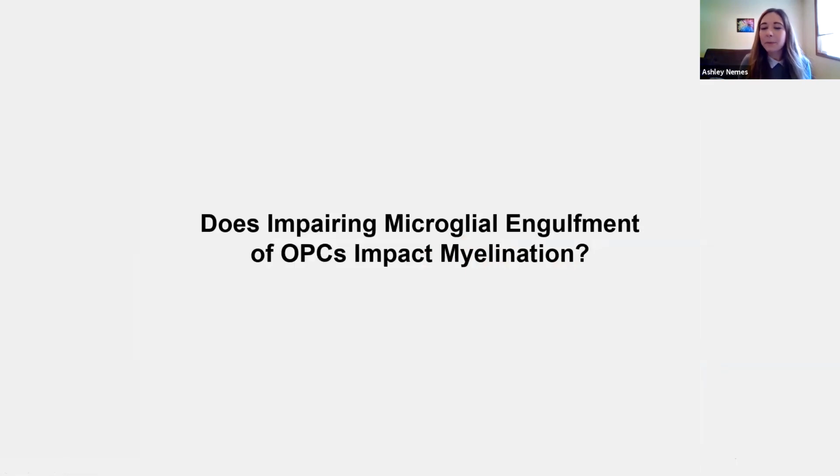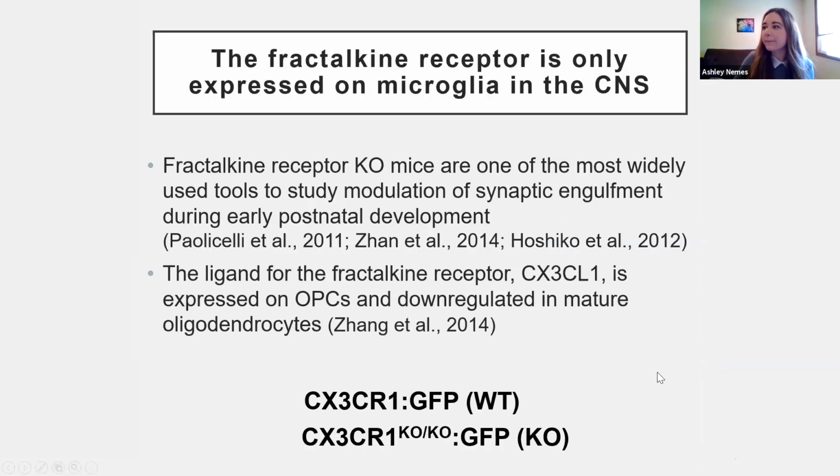And since the cells are in this pre-myelinating phase when they're being engulfed, we wanted to know: does impairing microglial engulfment of OPCs impact myelination later in life? To answer this question, we would first need to block this engulfment process. Fractalkine receptor is expressed on microglia in the central nervous system, and the knockout mice are widely used tools for studying synaptic engulfment in postnatal life or early postnatal development. But also, the ligand for fractalkine receptor, CX3CL1 or fractalkine, is expressed on OPCs, but then downregulated in mature oligodendrocytes. So this made it a very attractive candidate for us to block this engulfment process.